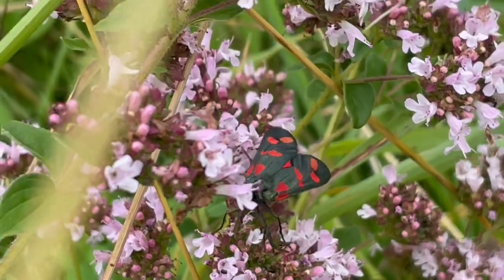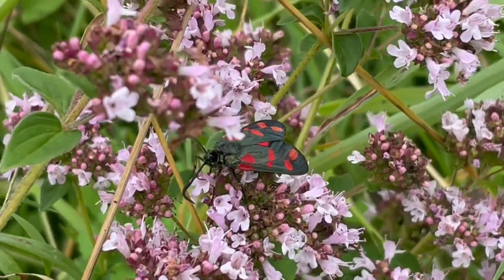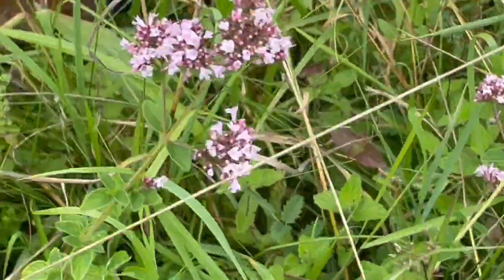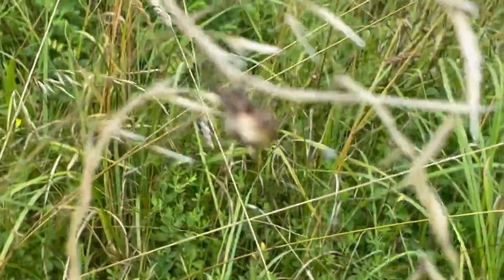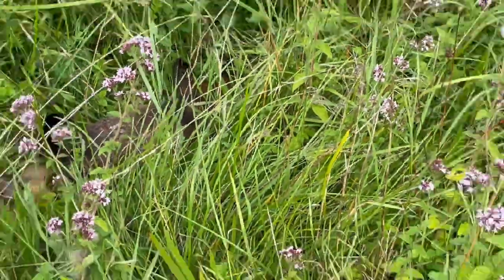So they love this marjoram. There's a bumblebee you can see. So butterflies, moths, bumblebees, and this spider. Oh, she's very clever. She's right next to the marjoram. And then we have the dogs.